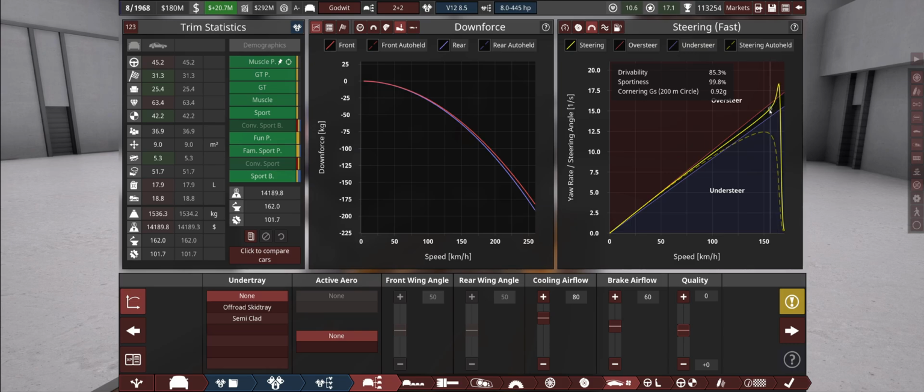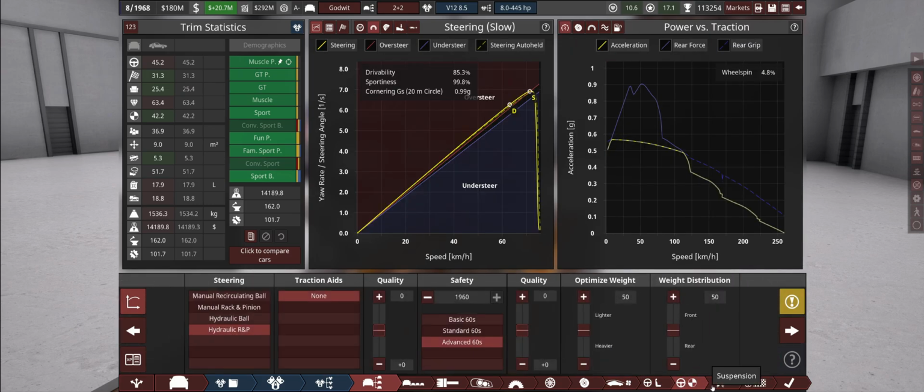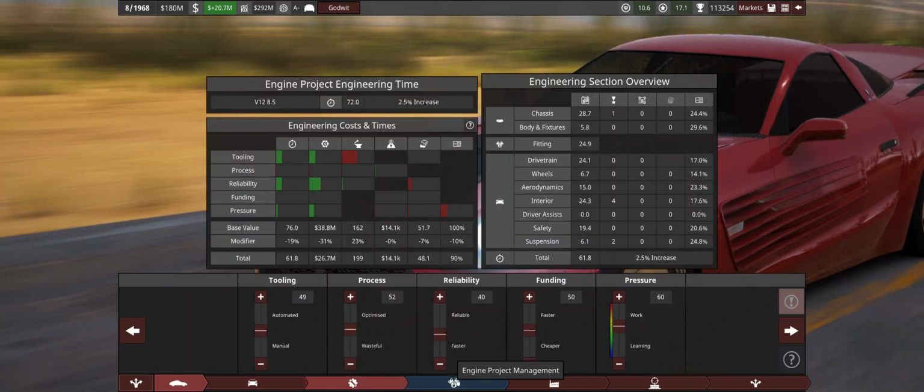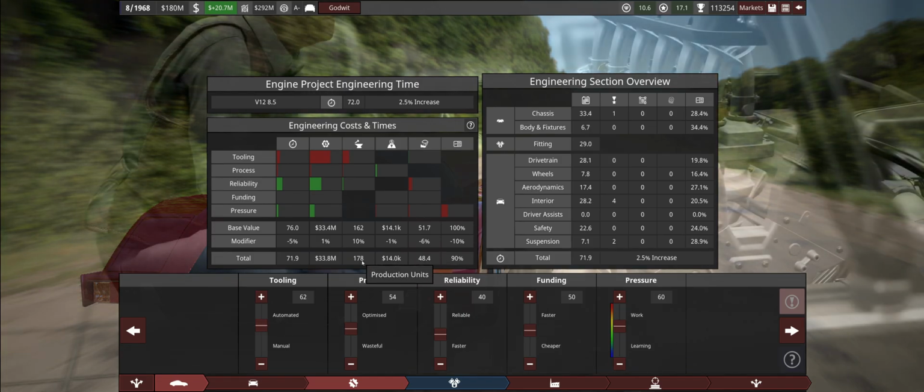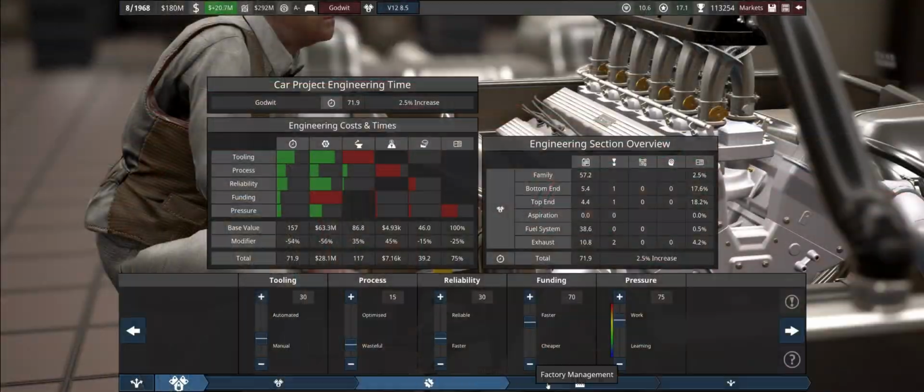Yeah, at higher speeds it's a little bit sketchy. We should start messing with aerodynamics soon. It's also the right time, so 1968, that's about the time where wings have been introduced to Formula 1. So in the next generation cars we can definitely use a bit of lips and things like that. Also, engineering time has now gone down significantly for the car because of space frame being quite simple. And I want to reduce the production units quite a bit, so got it down to 180 now for each car.